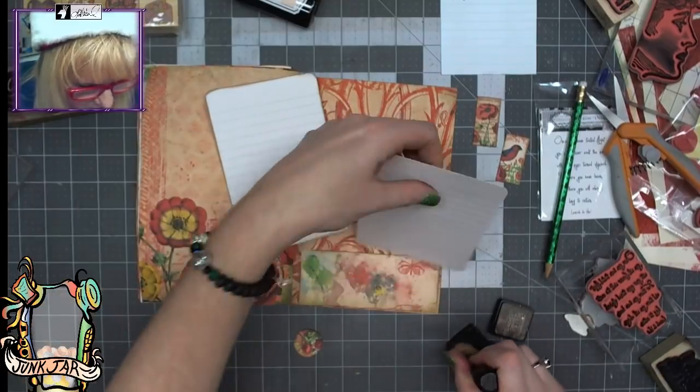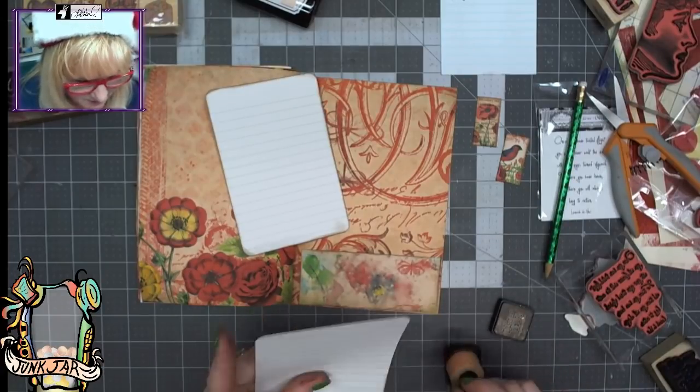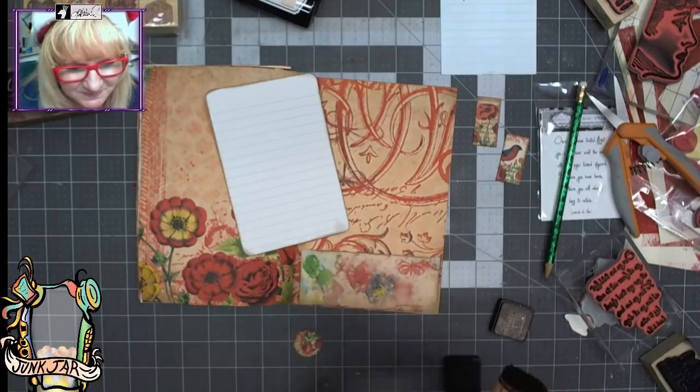All right, I'm just adding some distress ink to these Project Life journal cards that I picked up on clearance like a year ago. And I still have a bunch left.